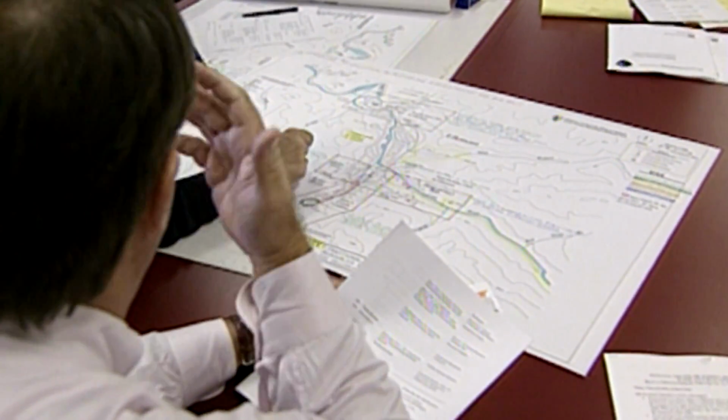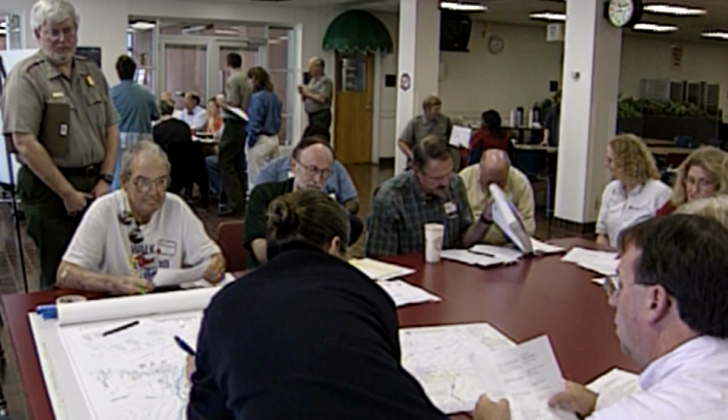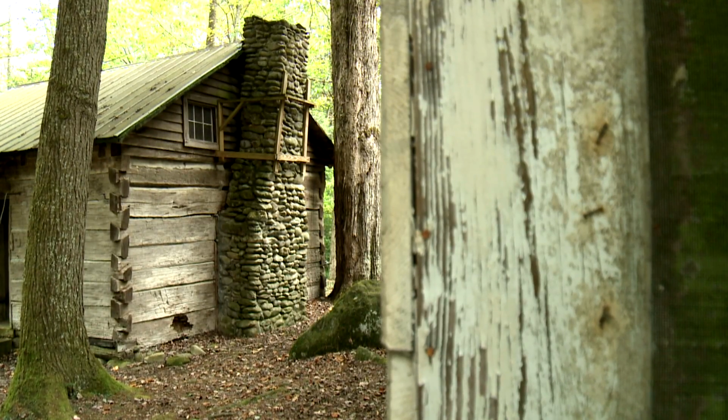But the park was actually weighing several options and letting the public chime in. There was a pretty direct conflict. Those cabins have no historical significance at all. They should be removed. I would like to see that whole community preserved. It should be for everybody to go.